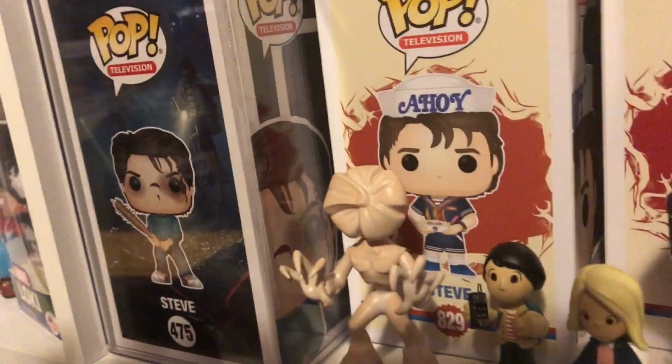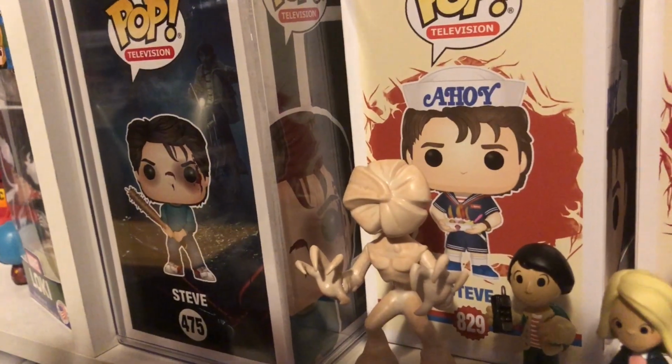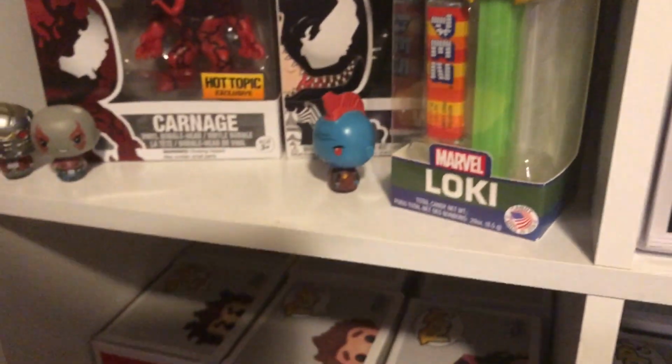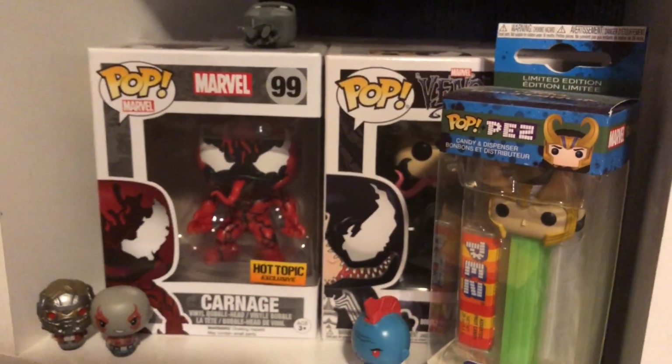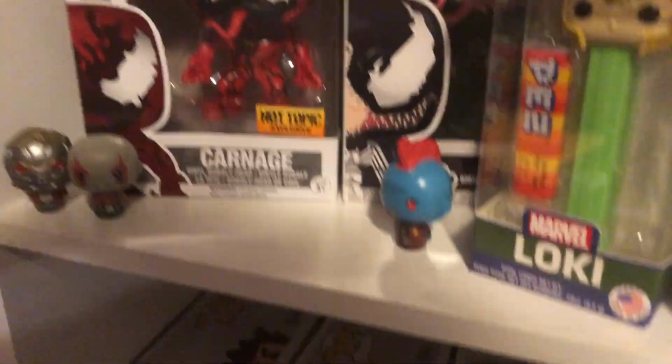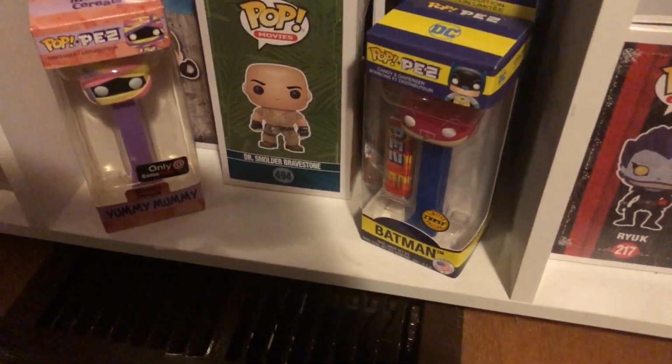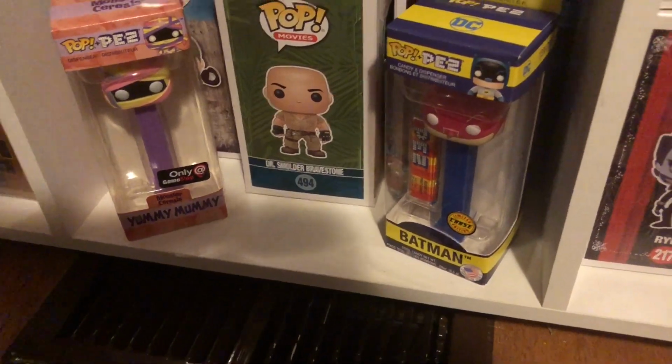A couple from the new season, and Baskin-Robbins Steve there, and then also the season 1 Steve. We have some superhero ones in here. We got Carnage and Venom, and then back there we have some Ant-Man ones. And then moving down on the bottom shelf, kind of some random ones. We have like Wall-E, some Scooby-Doo ones, Jumanji, Sandlot, Halo, some extra Gears of War.